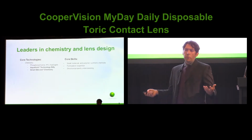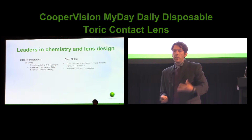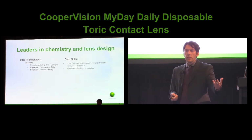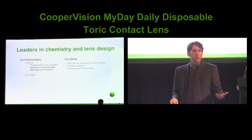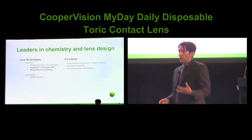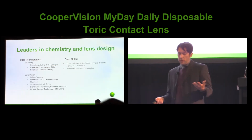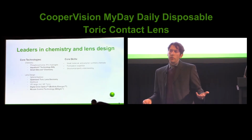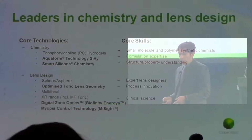And of course, we have great formulation experts. And over the years, we've developed a strong understanding between the chemical structures we put into contact lenses and the properties that we get out of the finished product. Of course, we're also known as experts in lens design. So our aspheric optics are well known. Joe talked a lot about optimized toric lens geometry. And we've even had some new innovations in this space, such as digital zone optics and our MySight contact lens.